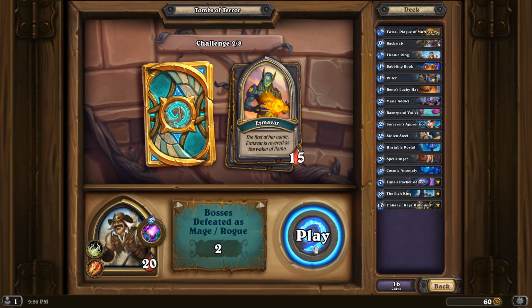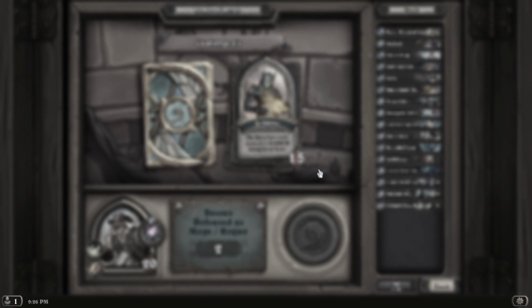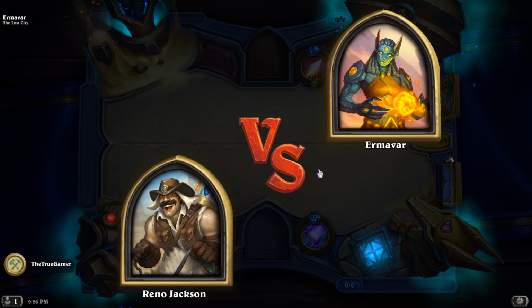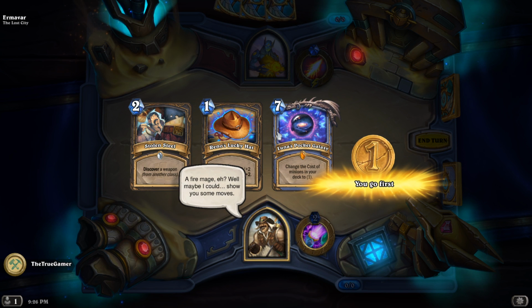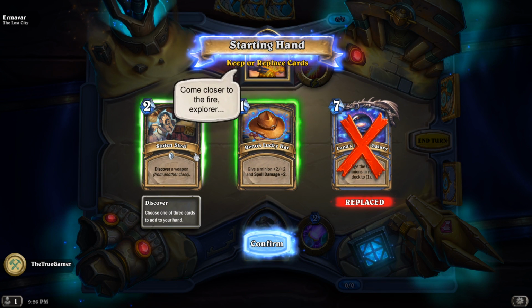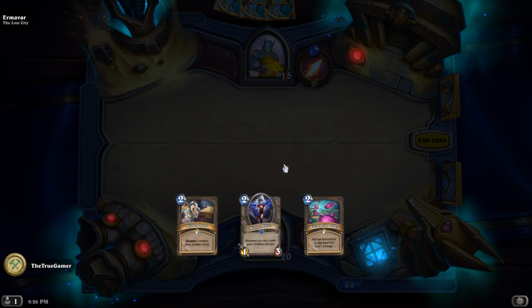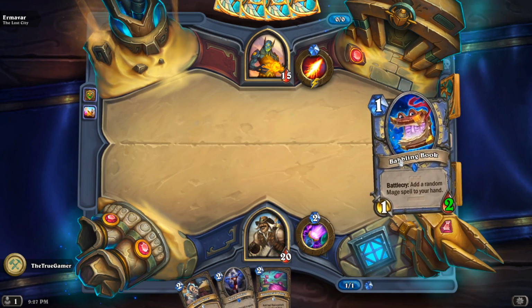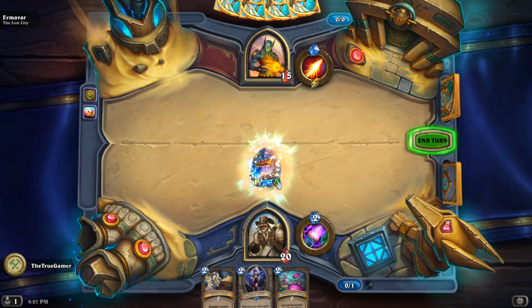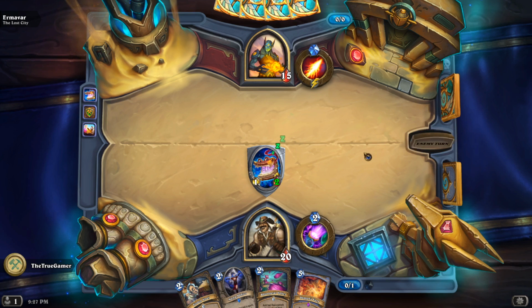Here we go. Reno versus Irmavar. A fire mage, eh? Well, maybe I could show you some moves. Come closer to the fire, explorer. Actually pretty good because now he has taunt and +1. So +1 health. Okay, that's how it works. Is that it? Yeah. Not 1 damage.